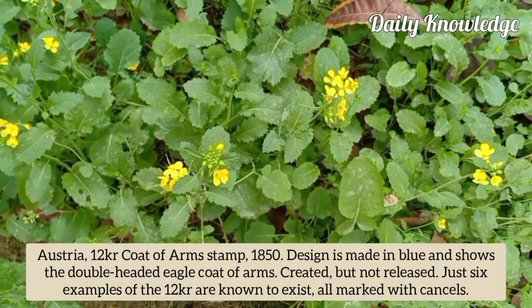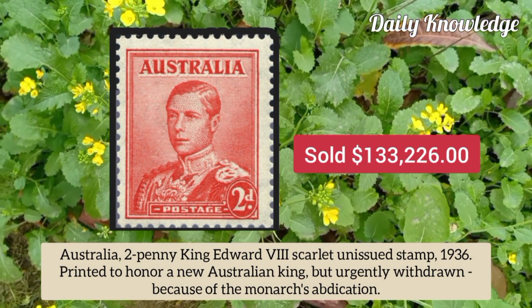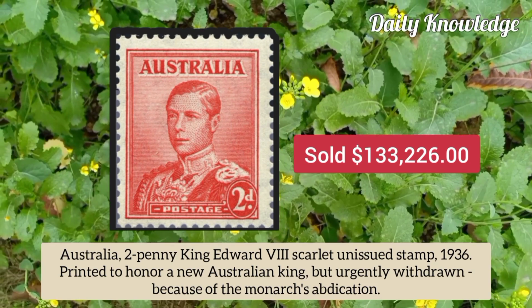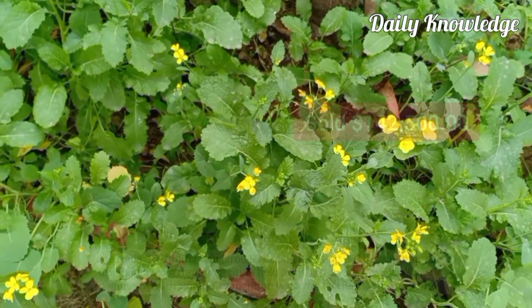Only 6 examples exist. Australia 2 penny King Edward VIII scarlet unissued stamp 1936, sold for $133,226. It was printed to honor a new Australian king.